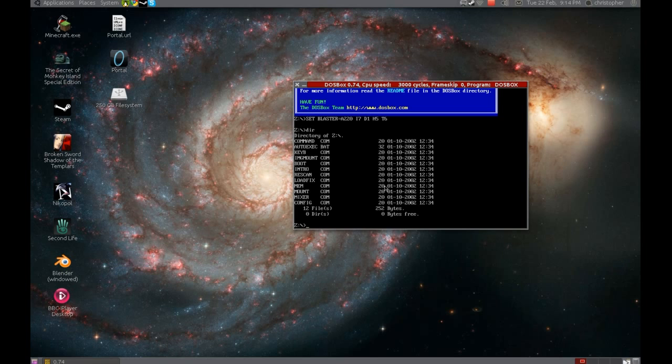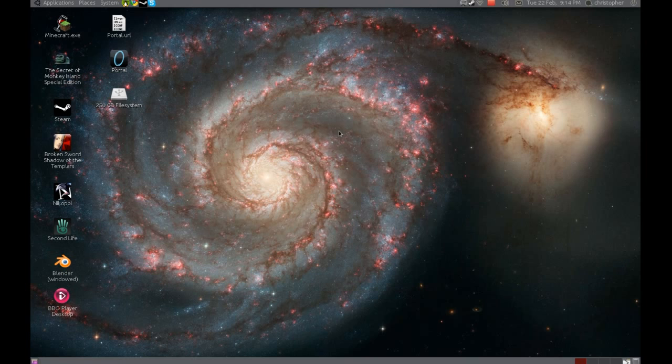Anyway, so yeah, you've got all the DOS commands and everything in DOSBox. Also, it's good for running if you've got a load of old DOS software that you still use. You can use that under there. I don't know anyone who still uses DOS software, but anyway.